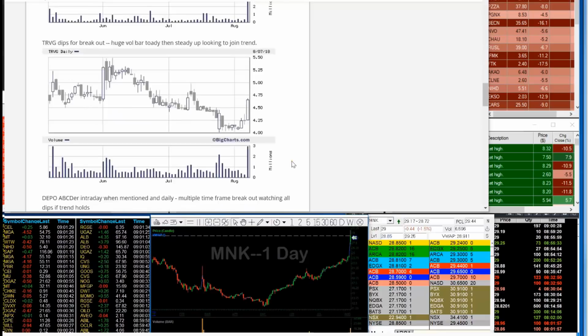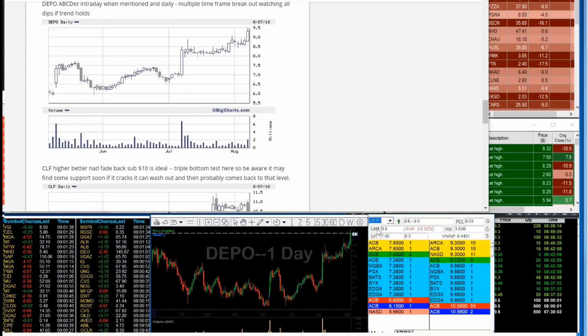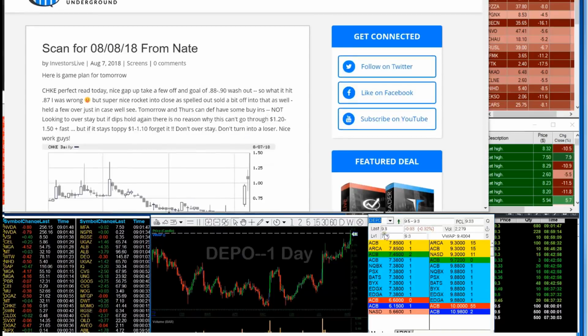The other ones are bigger picture ideas, dips and joins. Depot is a great chart, but that doesn't mean it's going to happen overnight. So I think that really there's a lot of opportunities here, but my focus will just be on the ones with the volume, and that's what it's about. I might be looking at 10 stocks, and I'm familiar with it. We've gone over it. We've seen it.